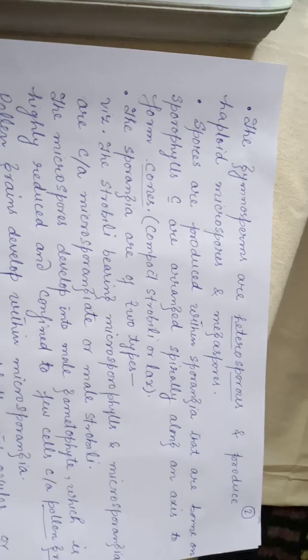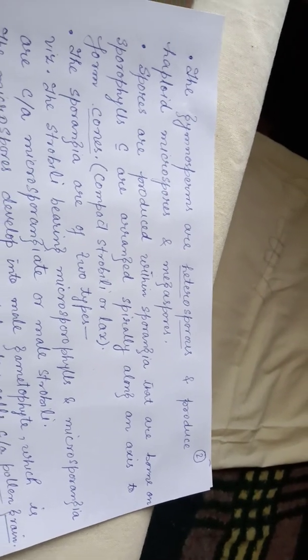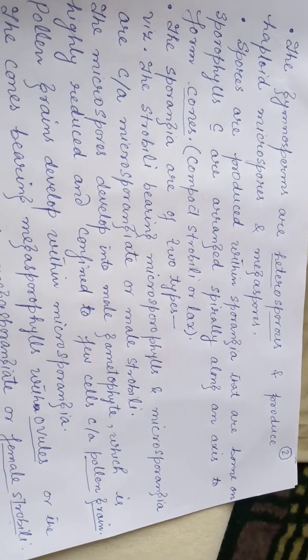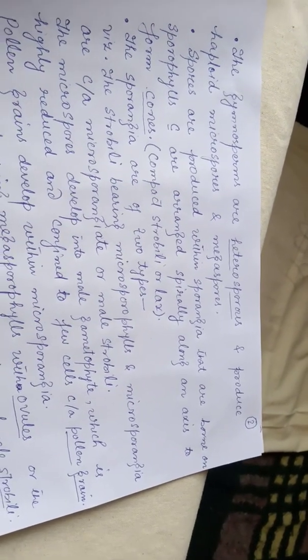The gymnosperms are heterosporous and produce haploid microspores and megaspores. Spores are produced within sporangia that are borne on sporophylls, which are arranged spirally along an axis to form cones, compact strobili or loose. The sporangia are of two types: the strobili bearing microsporophylls or microsporangia, known as microsporangiate, or male strobili.